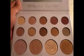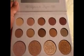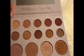I have the BH Cosmetics Carli Bybel 10 color eyeshadow and 4 color highlighting palette. I actually gave this away to a friend, and then I lost it in the hurricane, and so this is my third time buying it. I don't think it's appropriate for people with darker skin. I mean, it shows up on me, but that's kind of like a buildable situation.